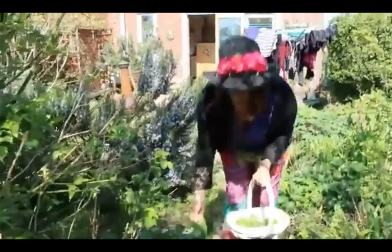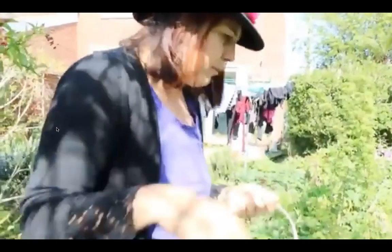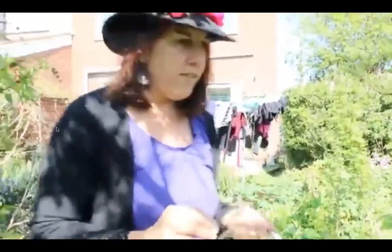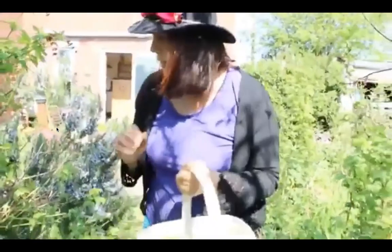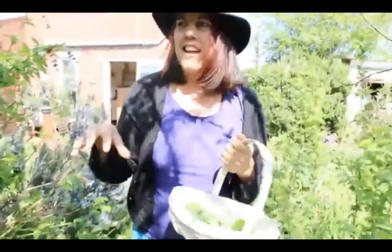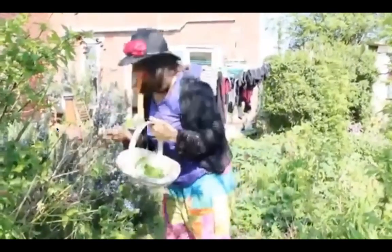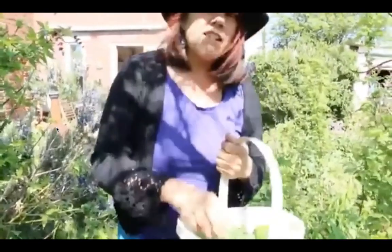I use it instead of celery. It's the same family. And geraniums, it's like a major ground cover in all my gardens, because I make lots of gardens too. And geranium flowers and leaves are both edible. Again, a strong taste, but when it's all mixed up with a nice salad dressing, then it all combines to be delicious. So it's usually just one leaf of this, one leaf of that, a bit of rosemary.